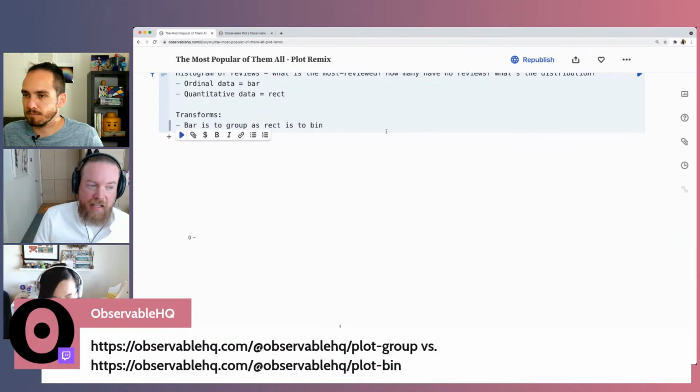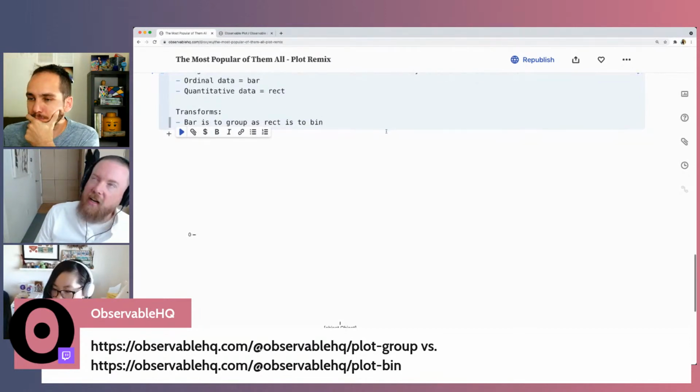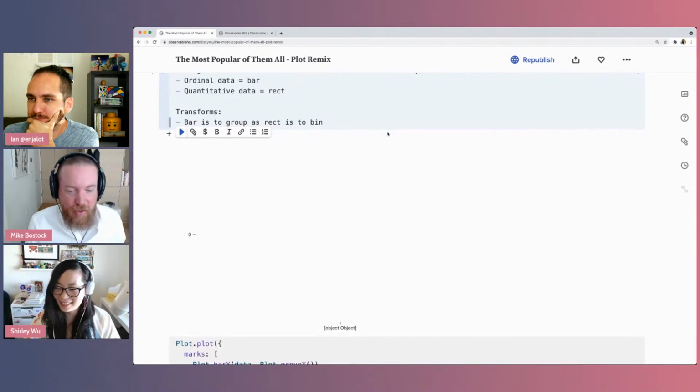Yeah, but actually, the next cool thing is that there's no, sorry, I got ahead of myself. I don't think we can actually, there's some other tricks that you can do here, like an implicit group transform, an implicit stack transform. Anyway, I'm just rambling at this point.